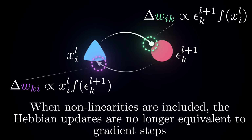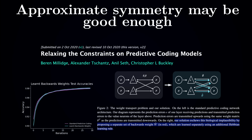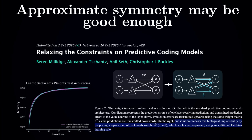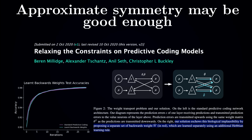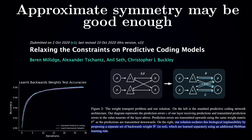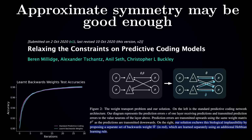Fortunately, research suggests that perfect symmetry may not be essential. Even when feed-forward and feedback synapses learn independently with slightly different update rules, the approximate symmetry that emerges is sufficient for the network to function effectively.